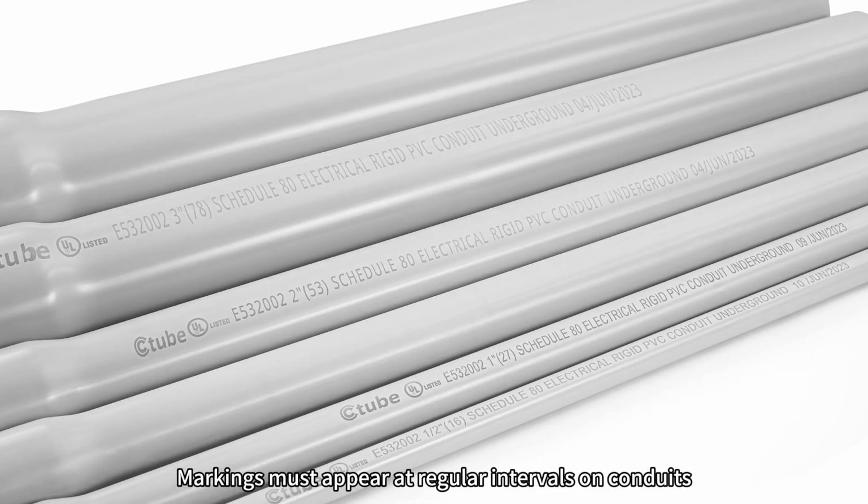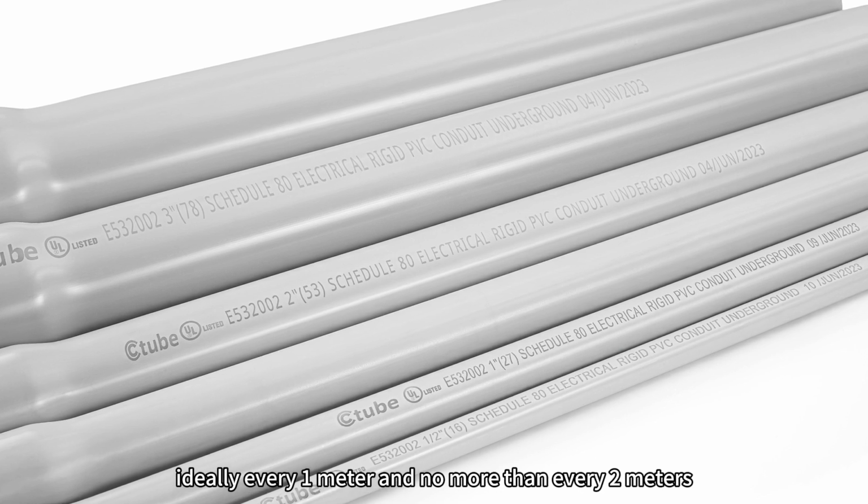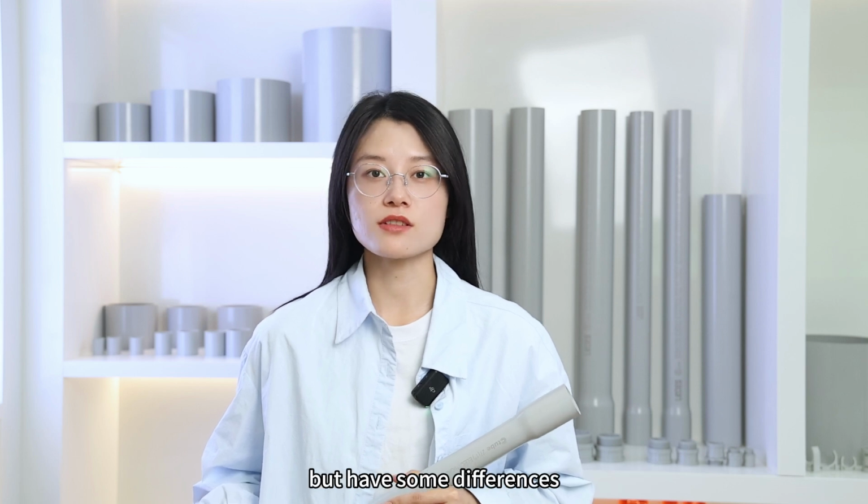Markings must appear at regular intervals on conduits, ideally every 1 meter and no more than every 2 meters. Other countries have closely related marking standards but have some differences.